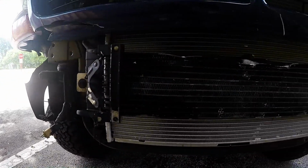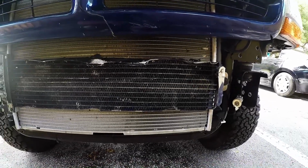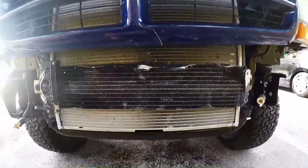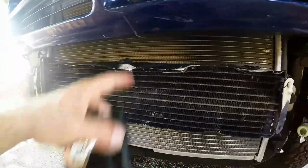This little thing in the front here is a transmission cooler, and it's a little bit misshapen. I'm gonna see if I can flatten it out, because the AC condenser goes behind that, between the radiator and the transmission cooler, here and there.